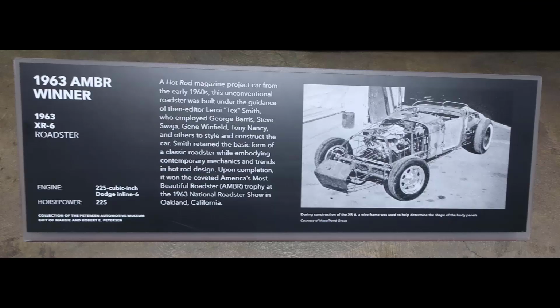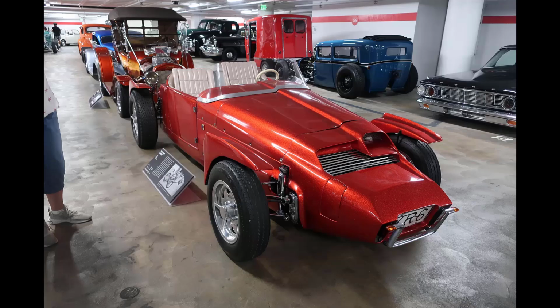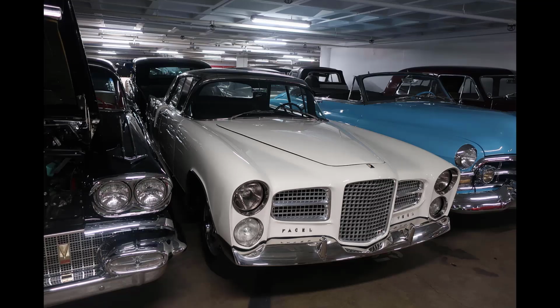This 1963 America's Most Beautiful Roadster winner, this XR6 Roadster, I'm looking at it and I absolutely love it, but I'm trying to figure out what era it belongs in. It does reference George Barris, who did a number of custom cars, and when I was in my teens, I would usually get AMT models and try to emulate George Barris and his customs. This was an internet search.